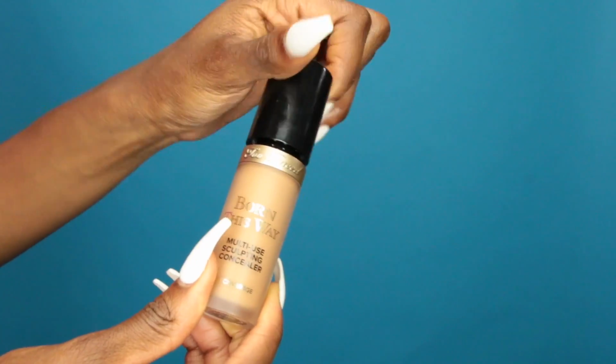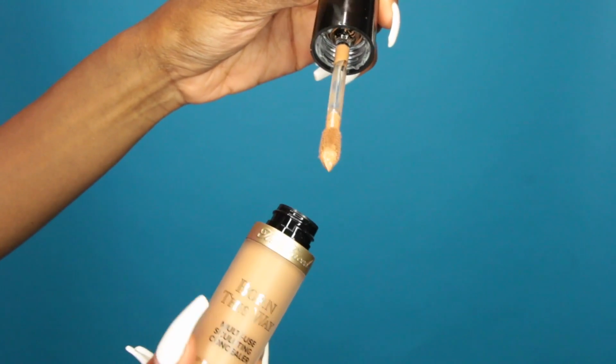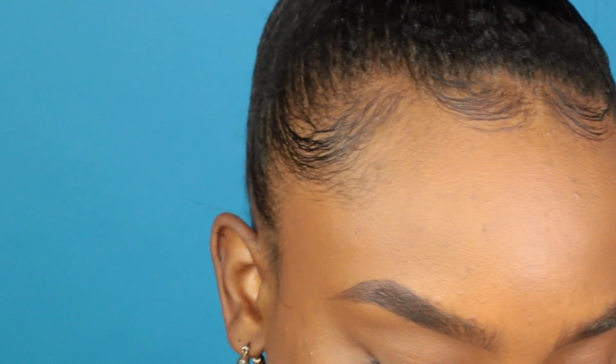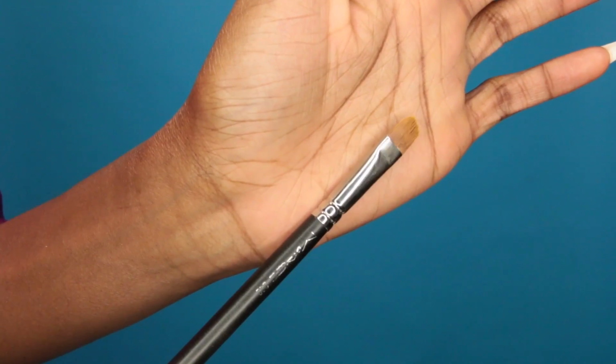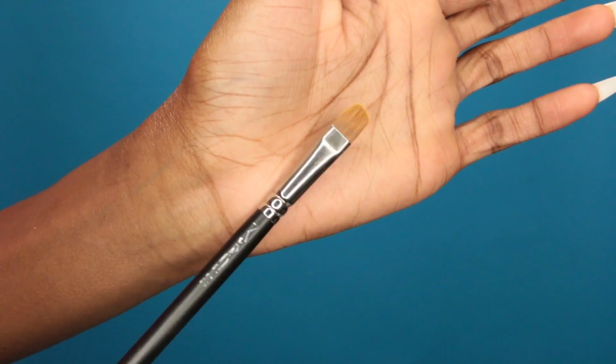Now what I like to do is go in with a concealer underneath my brows. So today I'm going to use the Born This Way Multi-Use Sculpting Concealer in the color Mocha. These concealers are so good and the bottle is as big as a foundation. I like to put that on the back of my hand first because this has a doe foot applicator. And then I'm going to go in with my MAC 242 brush. This is my favorite brush to use when I'm going in underneath the brow.